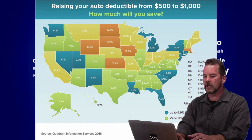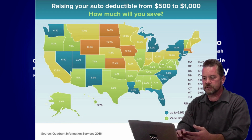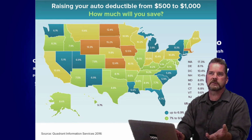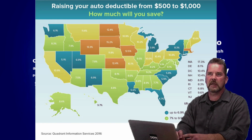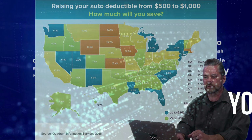If you raise your deductible, how much money you can save varies, but I'm here to tell you that you can save as much as 10% just by raising your deductible from $500 to $1,000. Here's a map showing many different states and how much difference it makes just going from that $500 to $1,000 threshold.